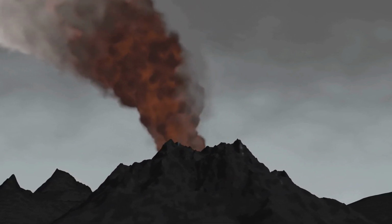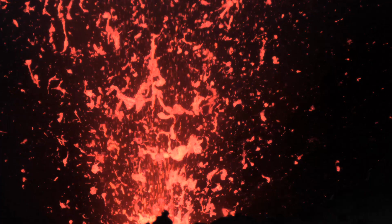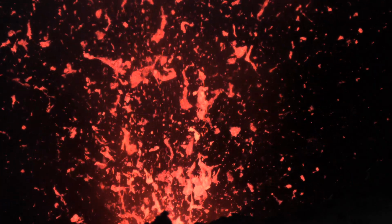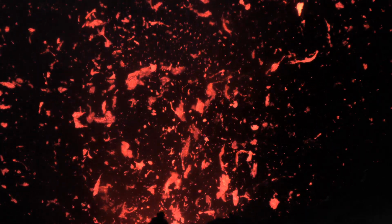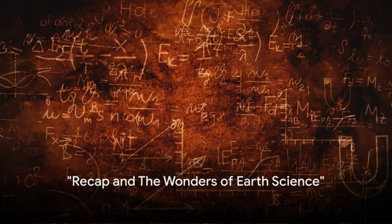By simulating a volcanic eruption at home, we're able to get a small glimpse into the powerful geological processes that shape our planet. It's a reminder of the dynamic and ever-changing nature of Earth and the fascinating science that helps us understand it. And there you have it, a volcanic eruption right in your home. The Earth beneath us is far more than just dirt and rocks.